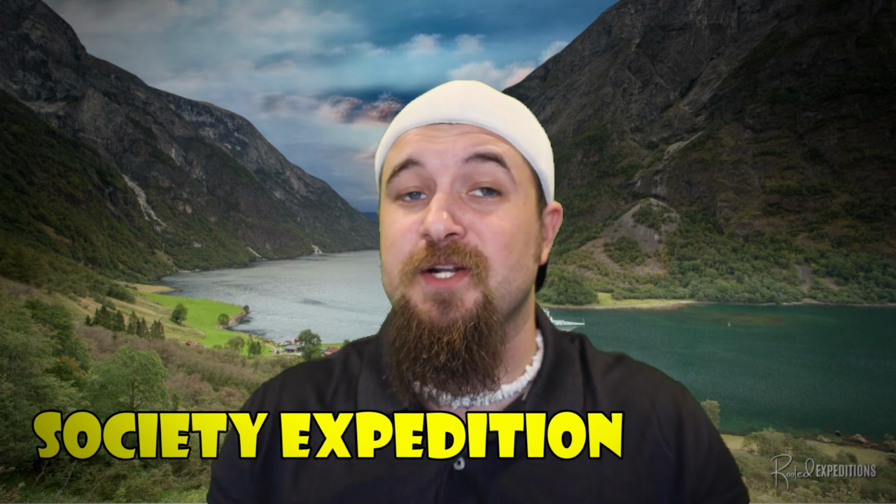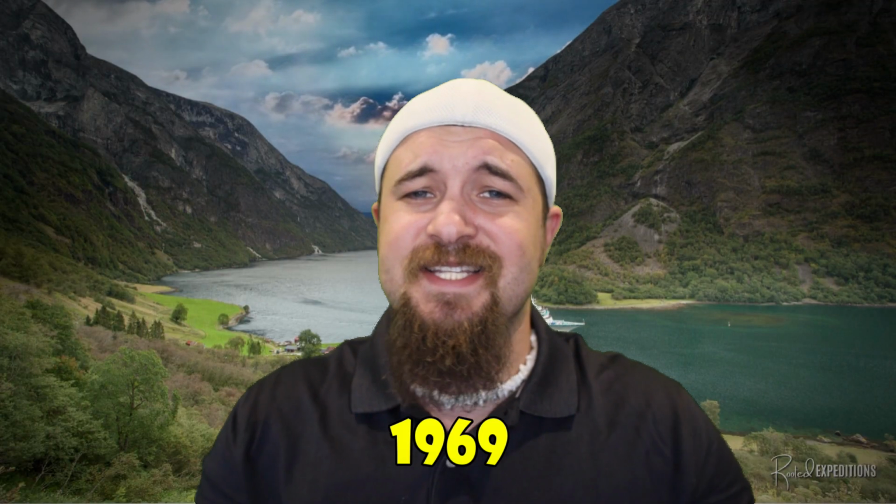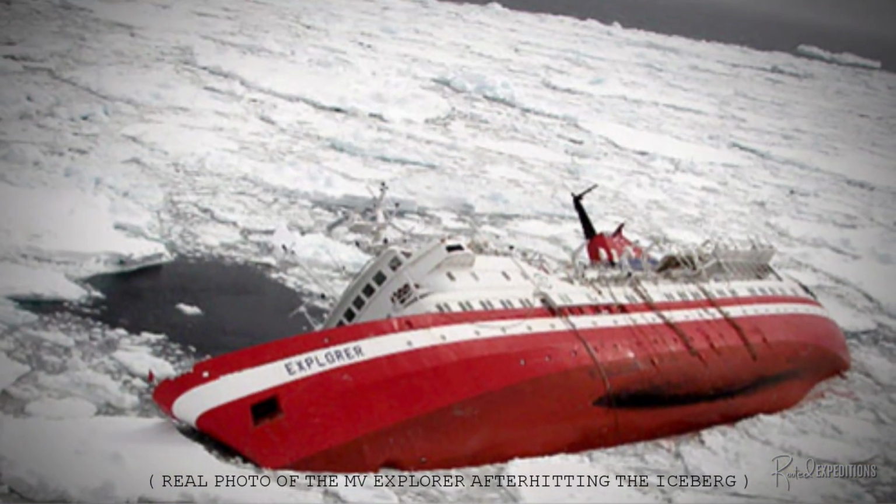But later on, in 1987, the Society Expeditions would change owners and the company would be renamed to Society Expedition Cruises. Now, the new owner of the company owned another ship named the MV Explorer, which was built in 1969, but later would sink as they would sail through icy waters and hit an iceberg in 2007.